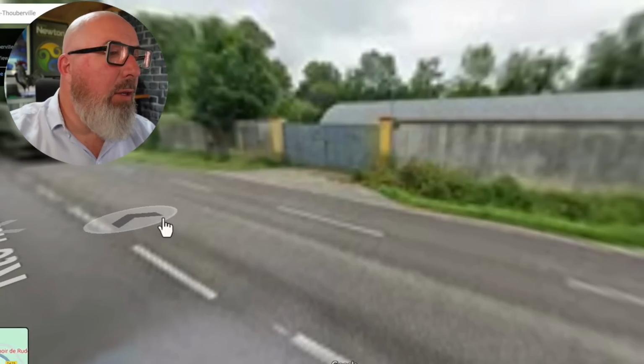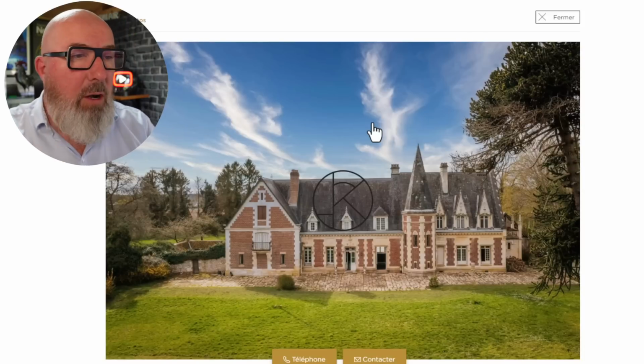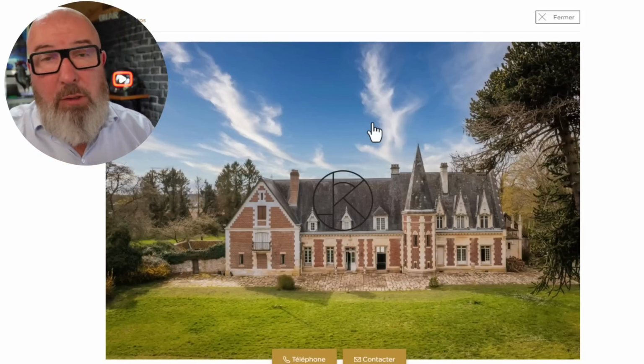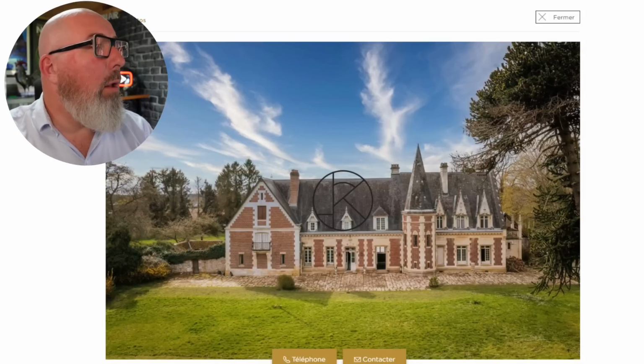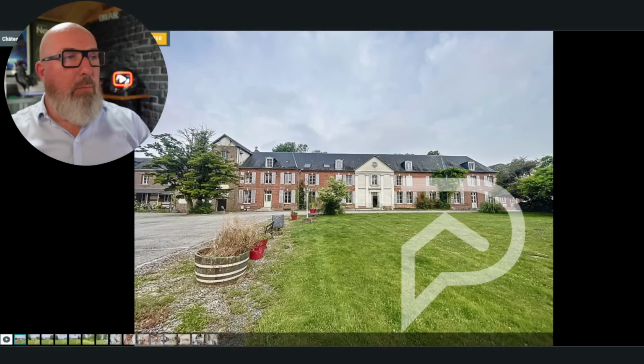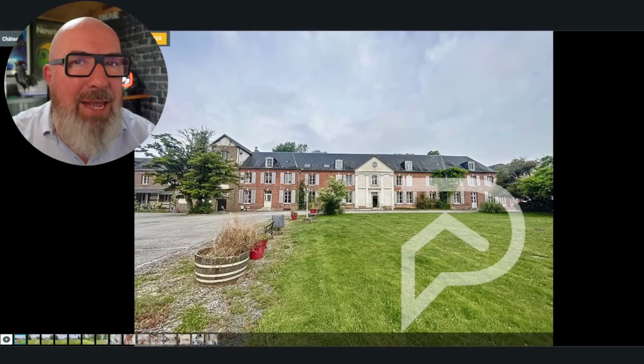So you can't see a great deal in there, which is one thing. But certainly a nice looking place. Fairly close to Seine, close to Rouen, close to Le Havre and the beaches. And we are on to the third one. Like I said, always going down in price. This one went down to 728,000.